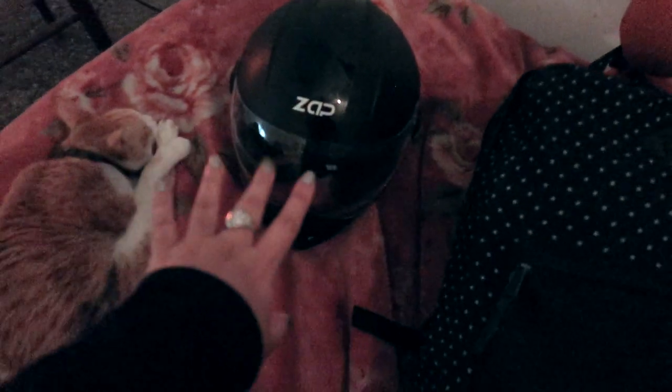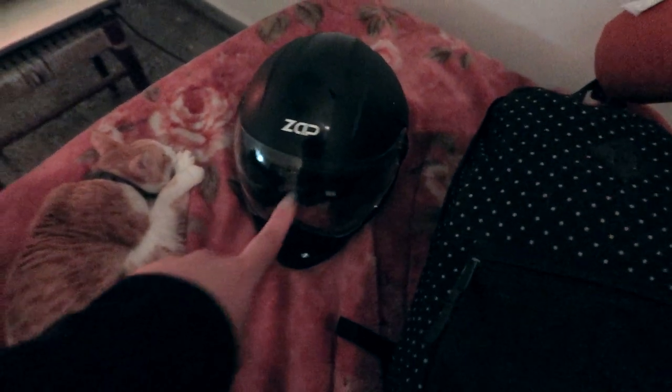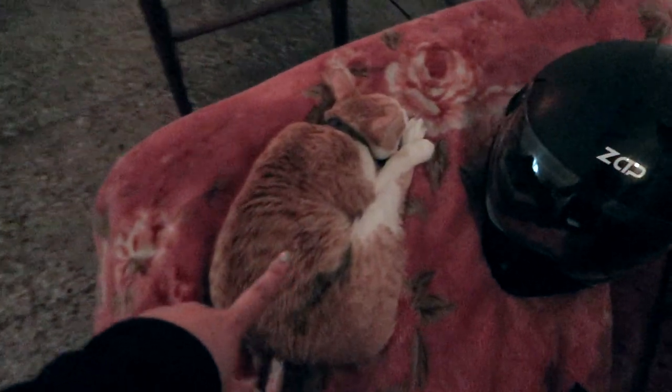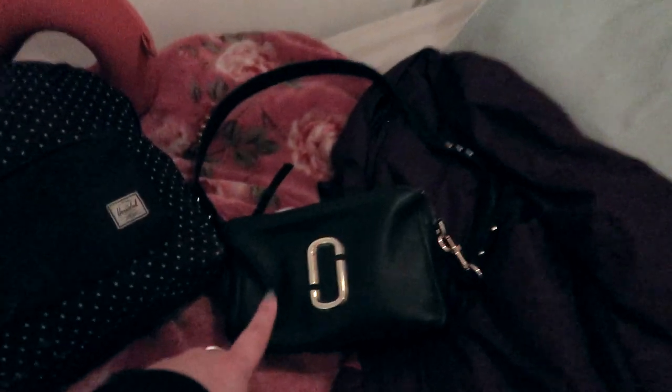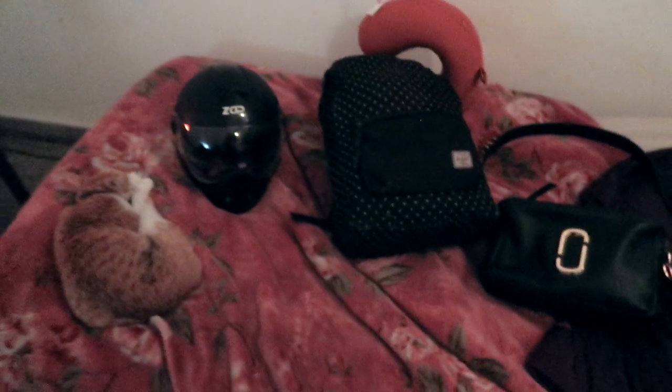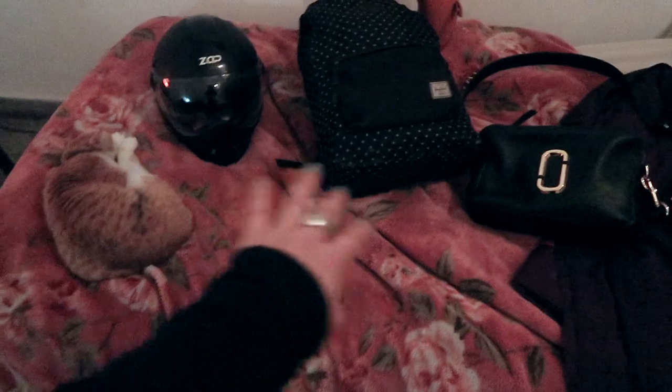My helmet, because I need it in Jaipur City once I reach there by train. Helmet is very important. Kids, safety first. My cat, Ginger, she's sleeping. That's the heater for Ginger because it's super cold here in Delhi. My Marc Jacobs bag, my most favorite. So I have all my stuff here. These three, my jacket when I have to leave. So, yeah. Ginger is not coming with me, sadly.